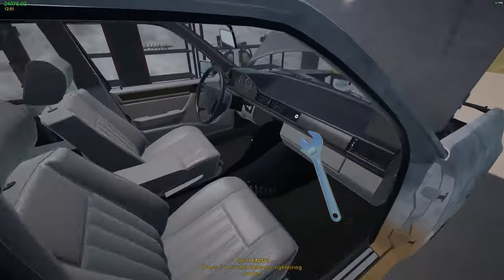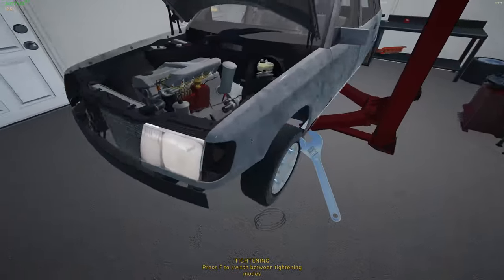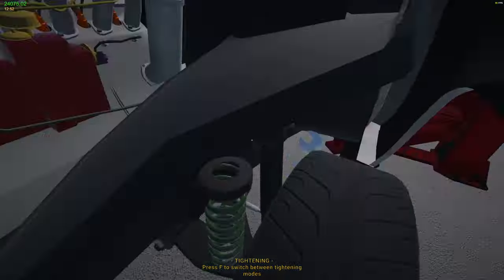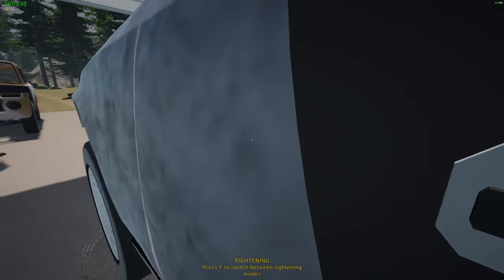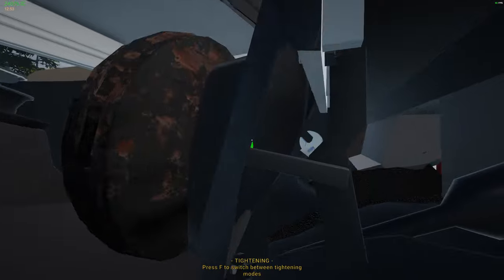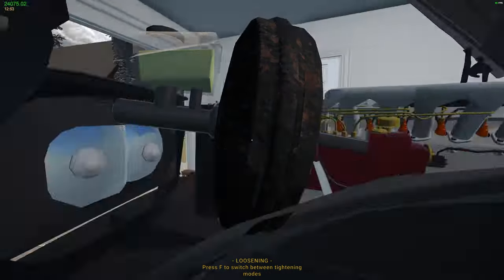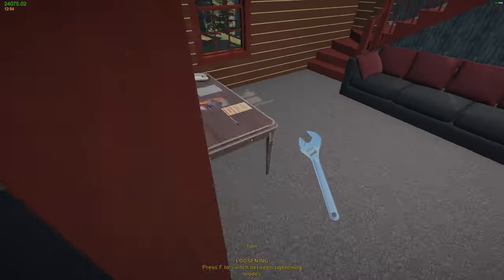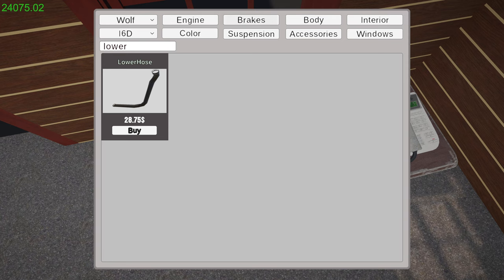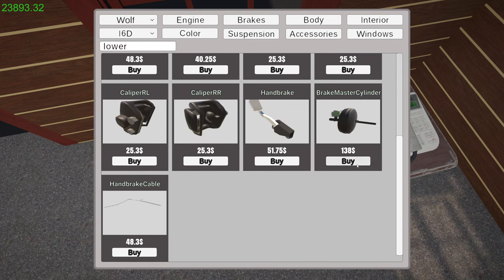Do we have steering? Do we have a full steering system? We do, so I need to do the brakes. Just two bolts here. Pull that out. Buy a new cylinder. Brakes. Buy a line and a master cylinder.